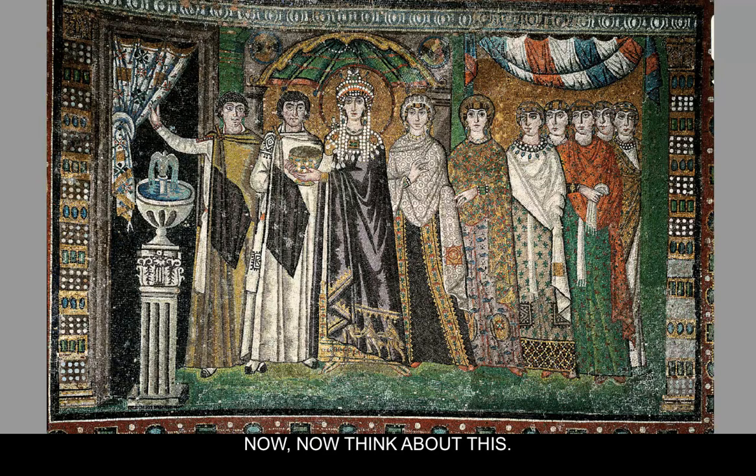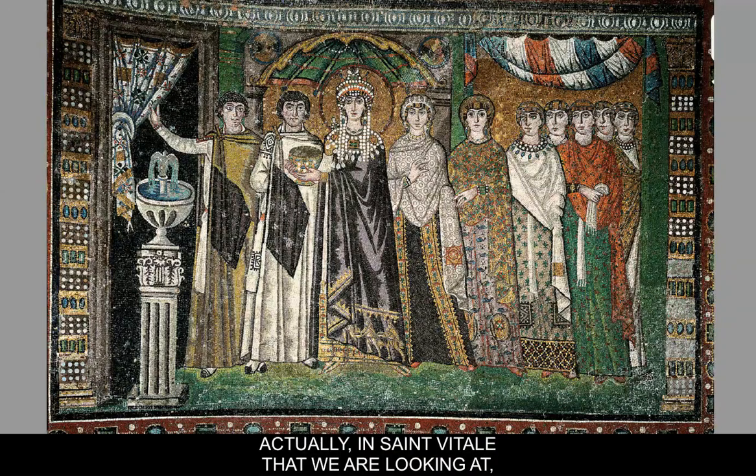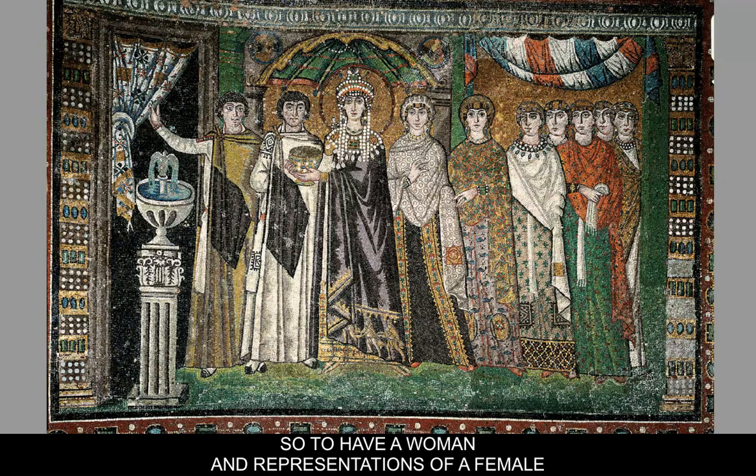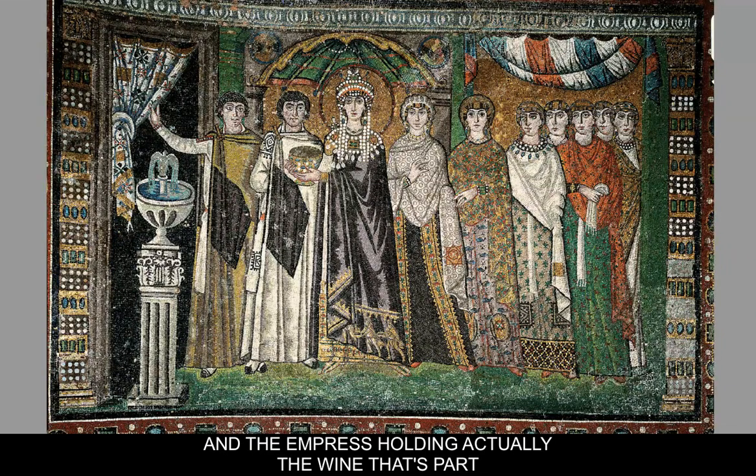Now think about this. In San Vitale, that we are looking at, they actually had a division. The women could only stand in the upper galleries and could not be in the main floor. Men were only allowed in the main floor. So to have a woman and representations of a female and the Empress holding the wine that's part of the Eucharist is a pretty big deal.